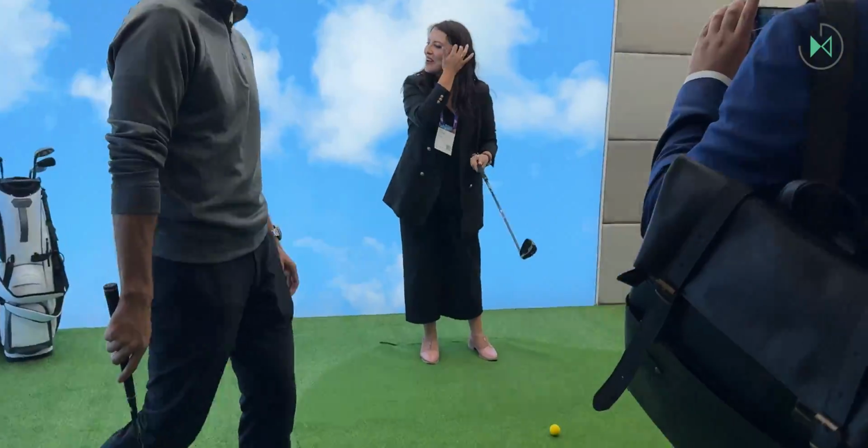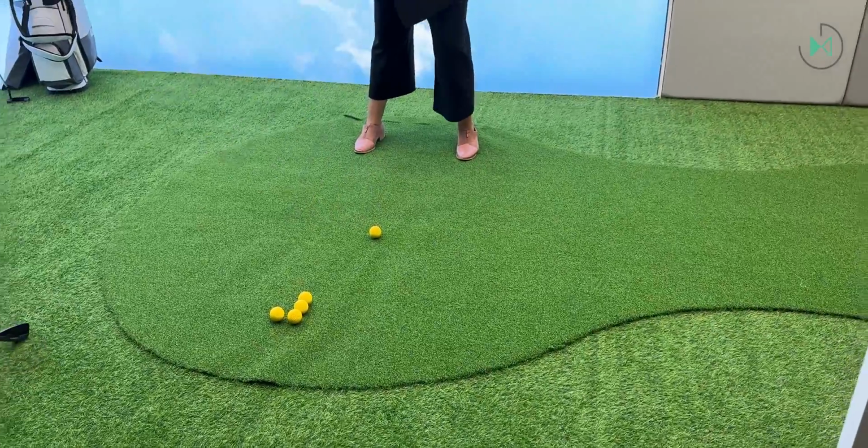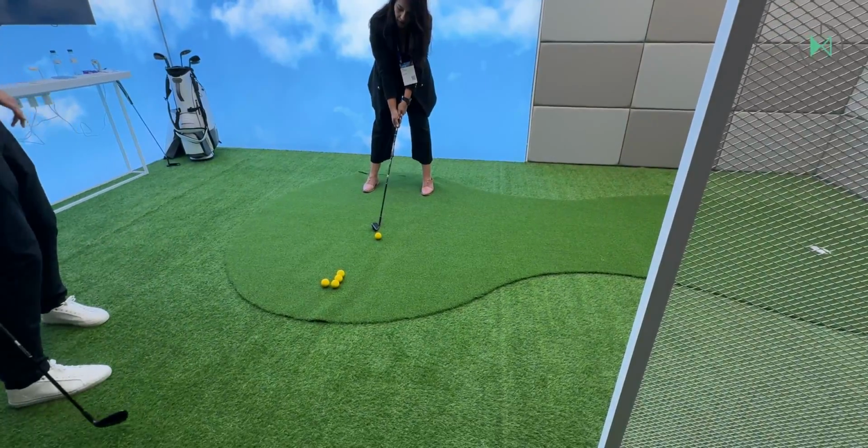Okay, I thought I missed the shot. I think he did. He did miss it. Yes, he did miss it. Let's see.